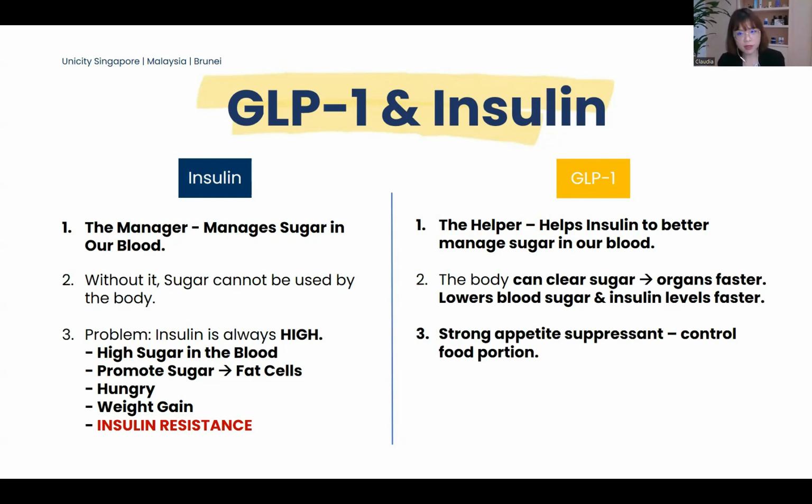Just not as we see, right? GLP-1 also affects the brain, correct? It's one of the organs that's there. So there's this particular part of the brain that responds, that's receptor to GLP-1. So when there's GLP-1 there, it just switches up that appetite suppressant. So for those who have high GLP-1, what they report is that they don't really feel like they have to eat so much. Okay, it's just like they don't need it, that kind of thing. Like with one bowl of rice, they just feel like it's enough. Okay, rather than having to eat more, sometimes it's that hunger that drives with insulin.